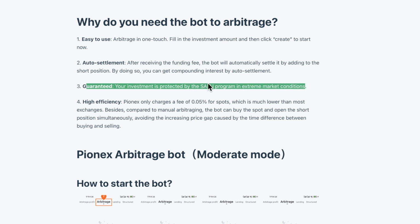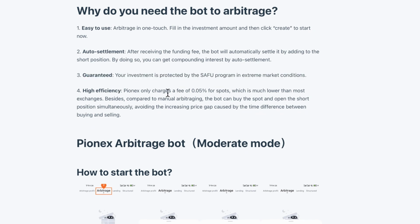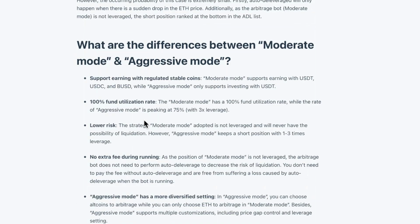You should go look this up in the bot later to see more details. And it's high efficiency because Pionex only charges 0.05% for spot, which is lower than most exchanges. For these 4 reasons, it may make more sense to do this with Pionex's bot than manually, even though you could do it manually. And then they have all these screenshots.